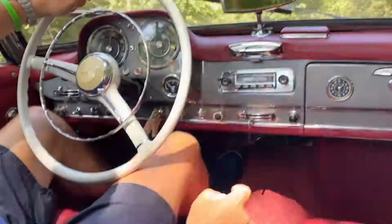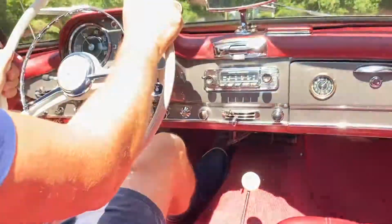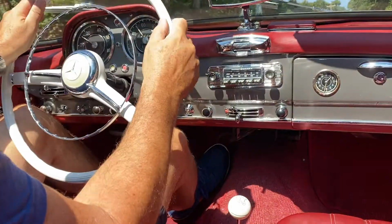So here we have a 1961 Mercedes Benz 190 SL. Came to us out of an estate collection.